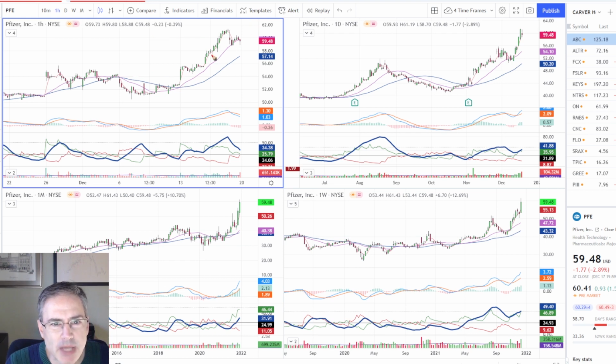Now, that might seem like not a lot of time, but just realize if I'm getting a trigger like this, it should move in my favor right away. And if it doesn't, then there's probably something wrong with this setup. It might not work. And so I don't think time is the issue. Actually, the strike price is more important in a lot of ways for these trades.